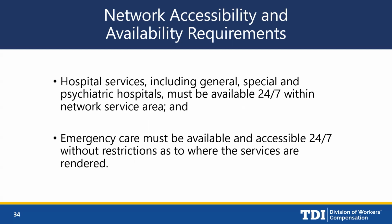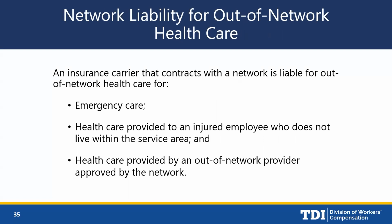Also, hospital services are part of the adequacy of care for their network. That includes general, special, and psychiatric hospitals. They must be available to those injured employees 24/7 within the network service area or arranged outside of the network. Emergency care for network claims: the network claims can go to any emergency center if they need to, whether they're contracted or not. But emergency care must be part of that adequacy of care. In order to get certified, they must be available and accessible 24/7 without restrictions for where the services are rendered. So that's about network accessibility and availability requirements.